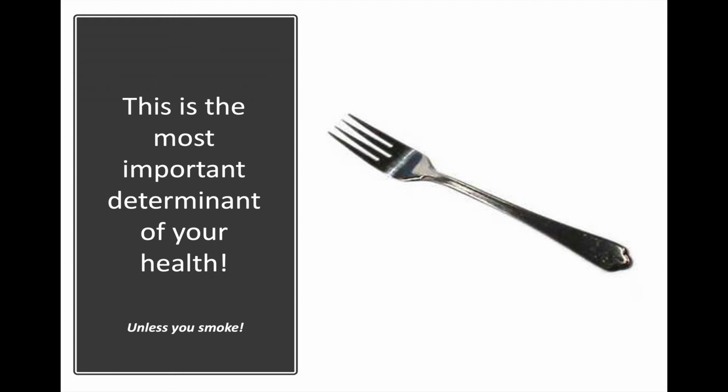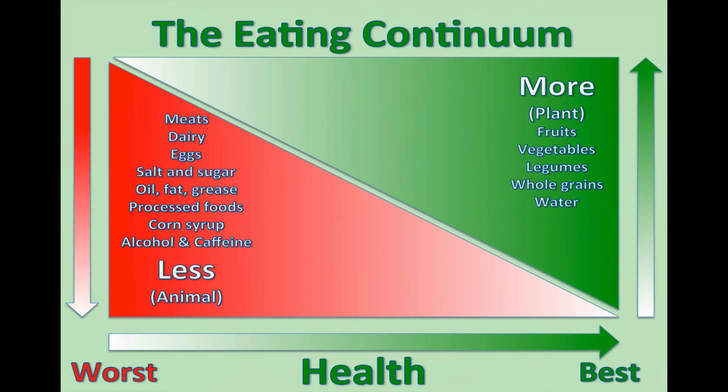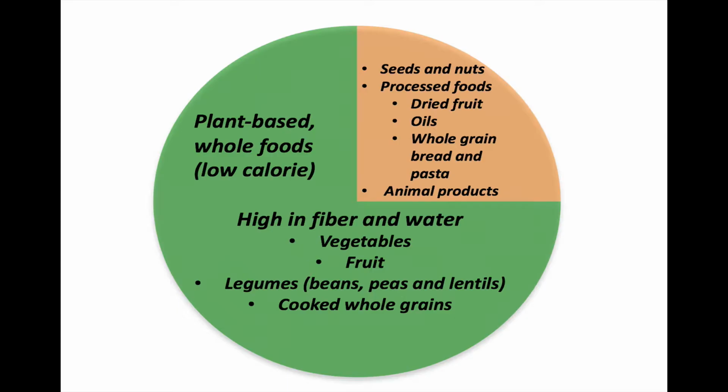For GERD, as in most chronic lifestyle-related diseases like cardiovascular disease and diabetes, that fork is the most important determinant of your health unless you smoke. And if you smoke, stop smoking and then concentrate on what you eat. We encourage our patients to eat more to the right, eat more plant-based whole foods, less of those animal products and processed foods. And I would refer you to our first 2 sessions to help you understand that better.